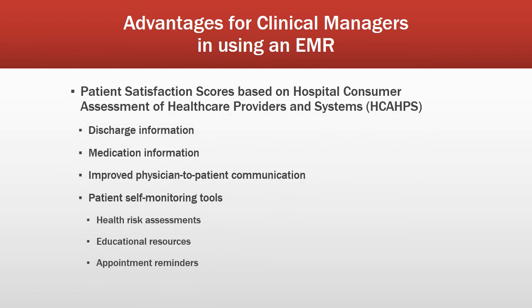We can also look at patient satisfaction, basing it on the Hospital Consumer Assessment of Healthcare Providers and Systems. We can cover discharge information, medication information. We'll also have improved physician-to-patient communications. There are also some self-monitoring tools for the patients, which would include health risk assessments, educational resources, and appointment reminders.